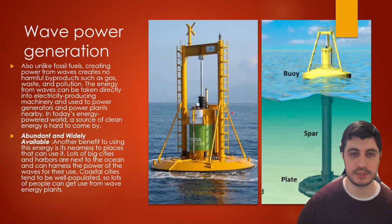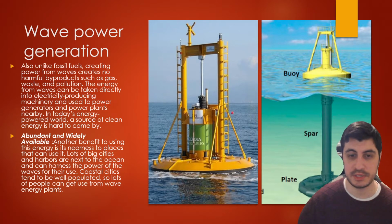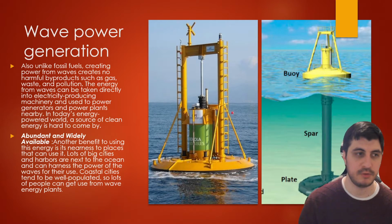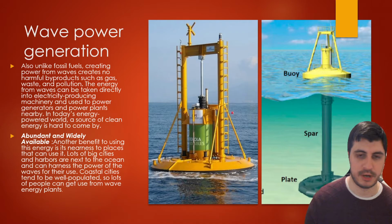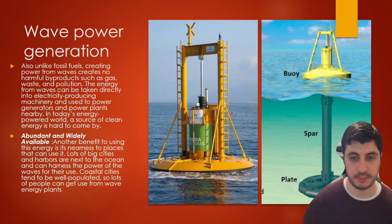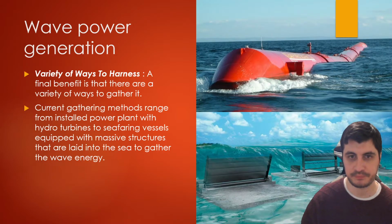So another benefit to using this energy is its nearness to places that can use it. Lots of big cities and harbors are next to the ocean, so they can harness the power of the waves for their use. If you were to look at a population density map, it's staggering how much of the population of the world lives by water. Coastal cities tend to be very well populated as well, so lots of people could get use from wave energy plants.